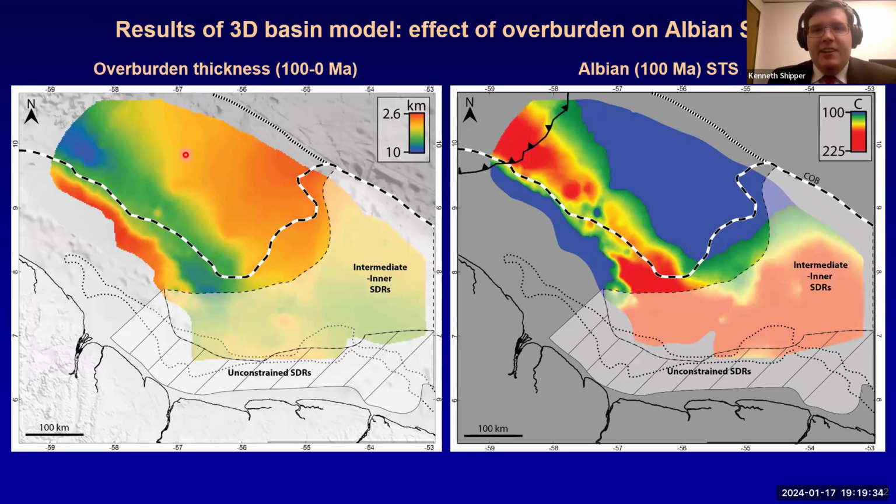Okay. On the left, we have a map of regional overburden thickness since the Albian. So we're going down to the base of the Kanji formation. The overburden trends have roughly the same extent as the Santonian interval, but in this case, they reach a maximum thickness of 10 kilometers. And you can sort of see that effect with more gas, with more areas being in the gas window here.